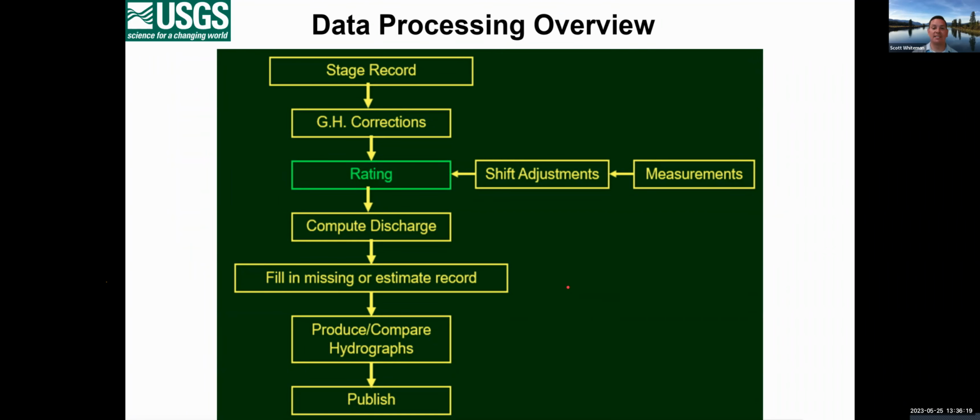How do we process that data to get you streamflow? We've got our stage record coming in. We have gauge height corrections being applied to that. We have streamflow discharge measurements. We apply shifts to our rating model, and then we compute the discharge. Of course, there are times where not everything's working right. We have missing data, or we need to estimate record due to backwater conditions or some odd condition that may be out there. We produce hydrographs and finally publish that instantaneous value data.